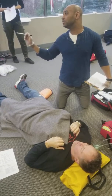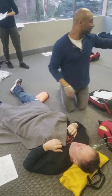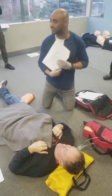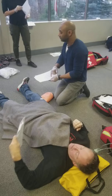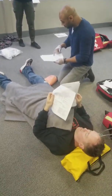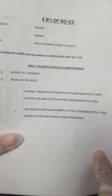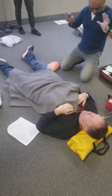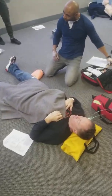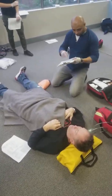If it's a massive pooling of blood or it's an injury to the trunk, there's actually a handout. It says right here, only two injuries exposed during the primary survey. It tells you details. Severe external bleed or trunk of the body. And it gives you four subtopics of injuries to the trunk and when you'd expose them. You need to go by that. All right. I'm on my secondary. With me here? You okay with this? Yes.